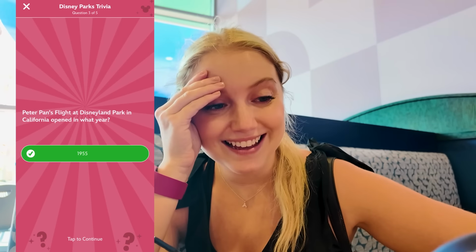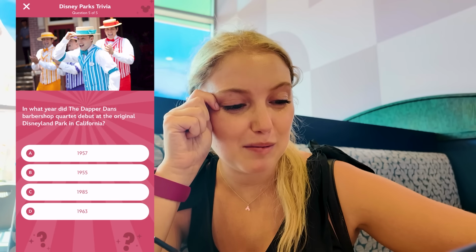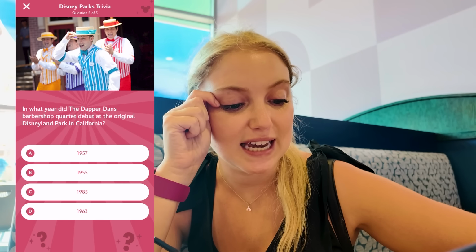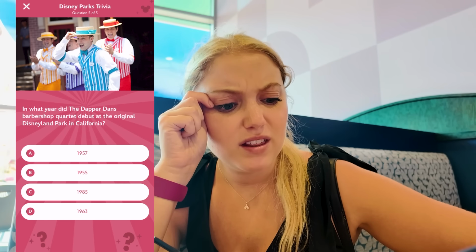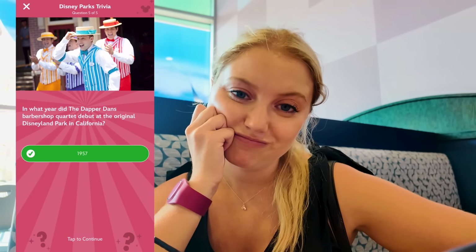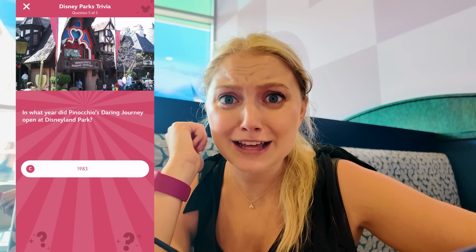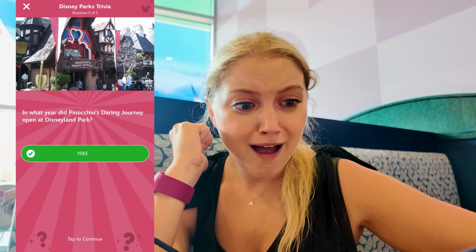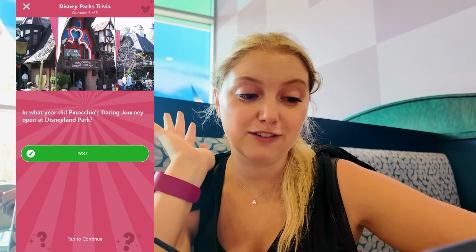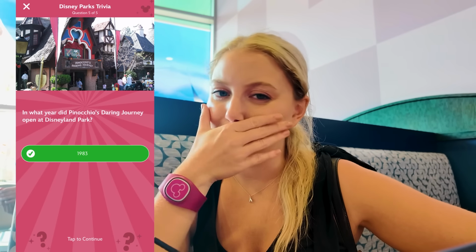I knew that. In what year did the Dapper Dan's Barbershop Quartet debut at the original Disneyland Park in California? I feel like 55. No, 57? It was 57. They built Pinocchio's in 83? Pinocchio just gives opening day. I'm sorry. It is scary for children. Oh my gosh. I did not pass. Like, if this was a quiz, I failed. But you know what? I didn't fail?